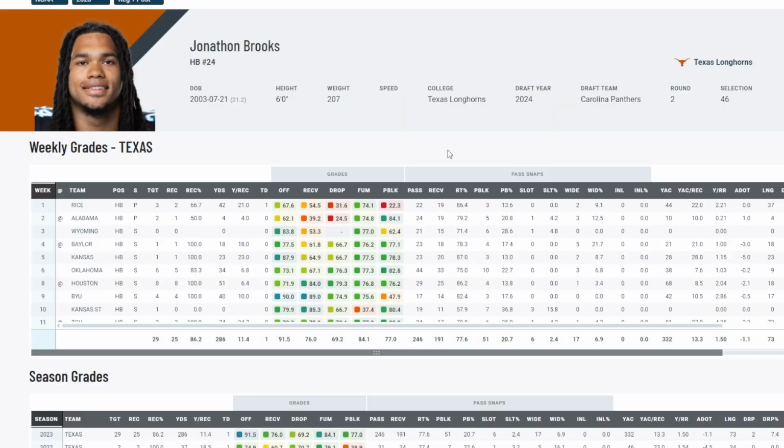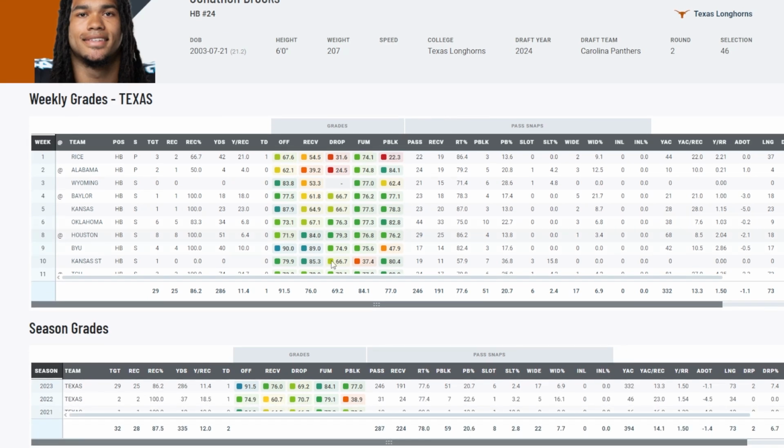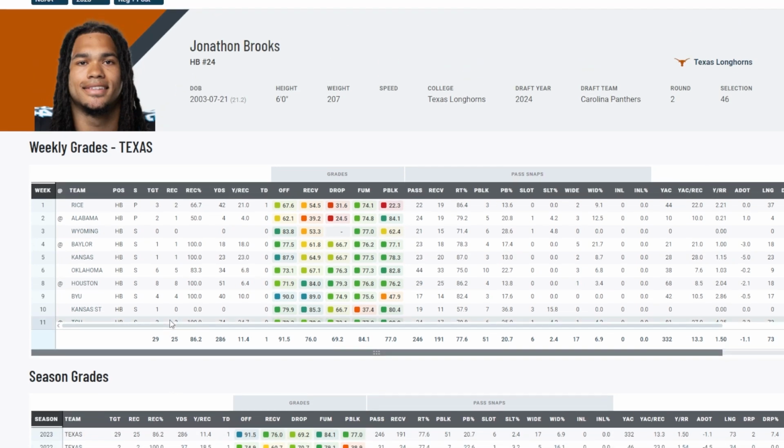An area where Brooks showed a lot of upside in his last season with Texas was the receiving game. Heading into 2023, Brooks only had 3 receptions to his name, but he managed to take in 25 of 29 targets in 2023, with the bulk of these really coming in a 3-game span where he played against Oklahoma, Houston, and BYU.